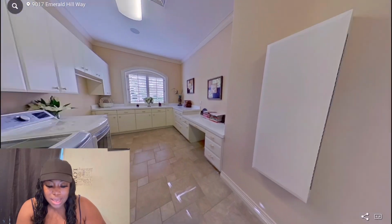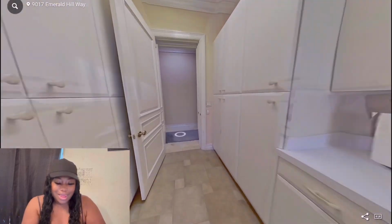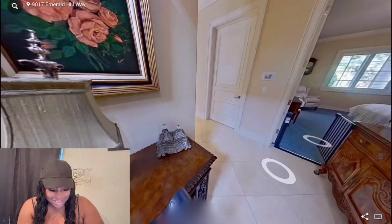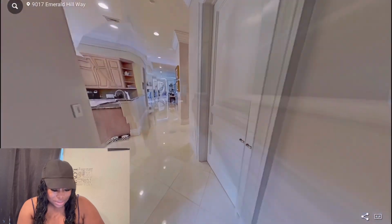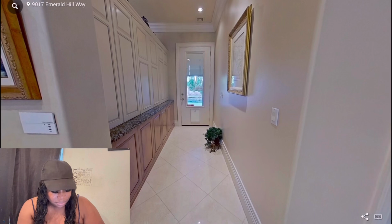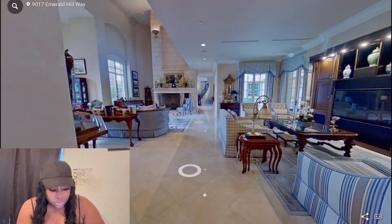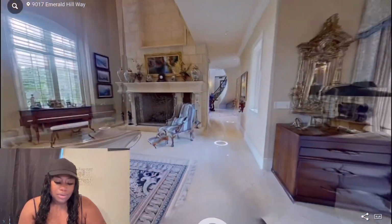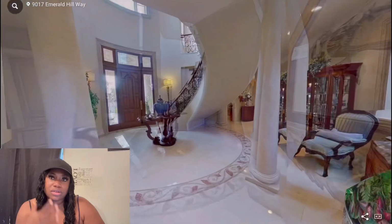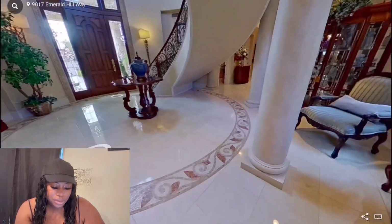This is a big washer dryer area. Gorgeous. Oh, it looks like it has the thing you pull down and iron. Oh, I didn't know people had that anymore. I love it. Over here is just extra space. Looks like little cubbies. I would definitely have a cubby for everybody to come in and put your stuff in there. Don't have it around my house type situation.